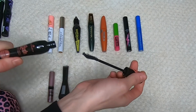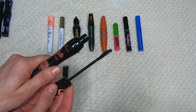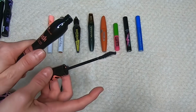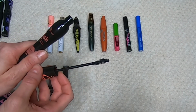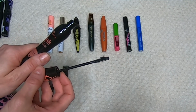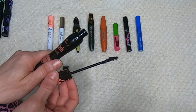Then the orange one, the Volume Mascara, I think this one is my least favorite, only because to me this wand is kind of odd to work with. Because of its shape, what happens is you get more volume in the center of your lashes, and I kind of prefer the volume to spread out towards the outer edge of my lashes. So I think this one's really just a personal preference thing as well, as is the case with mascara.